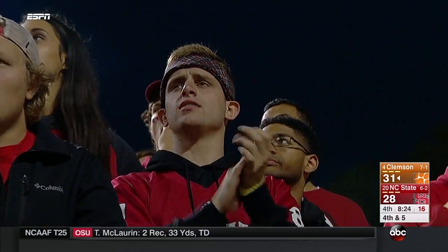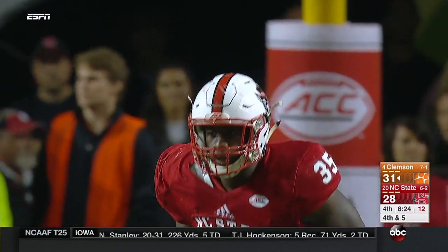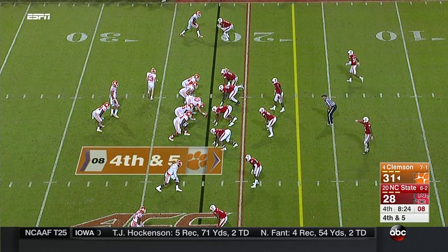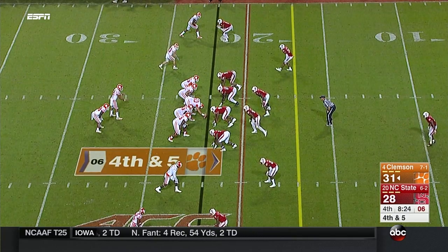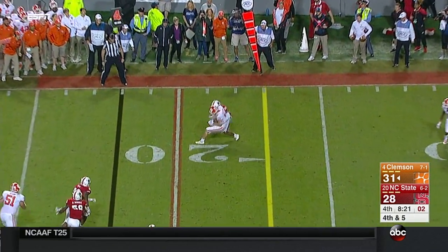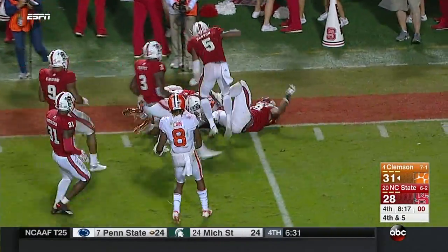Well, Todd, you thought that 3rd and 5 was big? How about 4th and 5? Well, you got to think about Renfro here. He's the guy in motion, number 13. He has been shut out without a catch in this second half. 4th down for Clemson. Renfro's got it. What an effort. Sprints free.